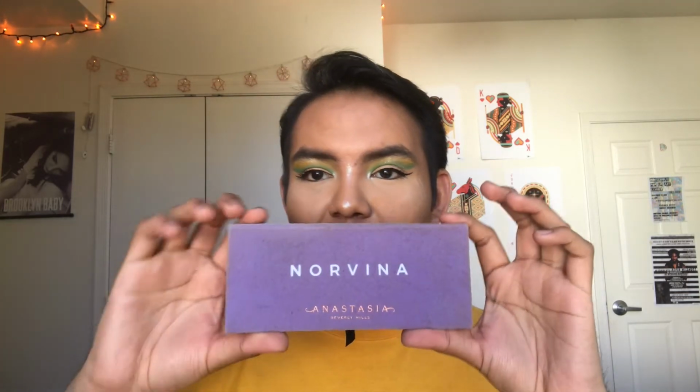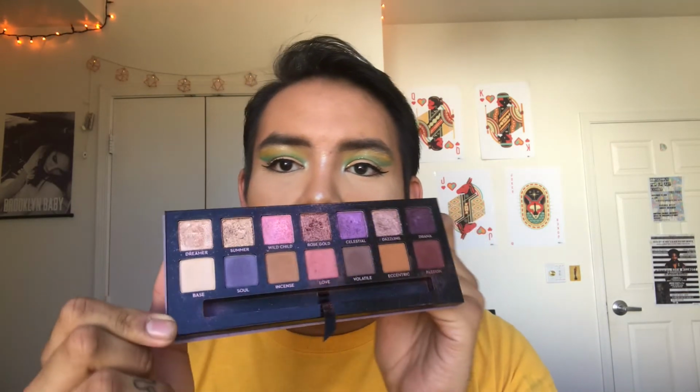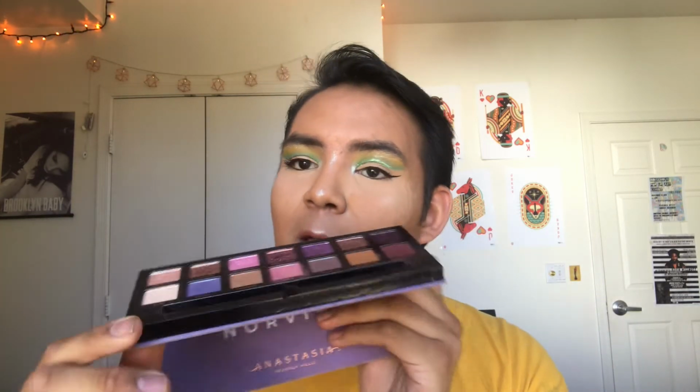The next palette I have is the Riviera Palette by Anastasia Beverly Hills, and I use this one sparingly. That's what it looks like right there, the typical 14 shades. I don't really use the cool tones, like this one right here. I believe this is called Soul. It just shows up really gray on my skin tone. I use a lot of the shimmers in it, because that's why I wanted it for this whole row of shimmers. But yeah, I like it.